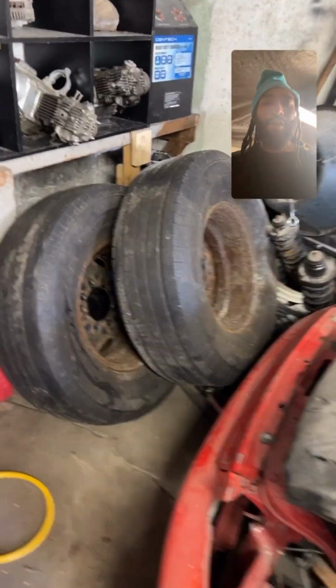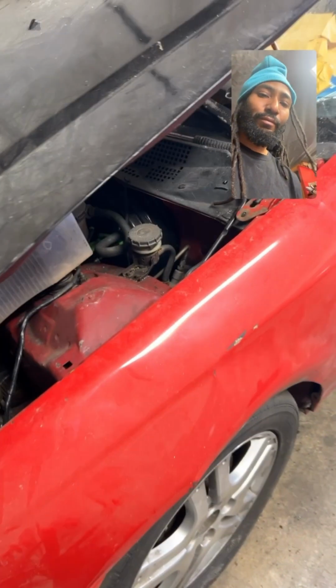All right, we can almost see the wall now. We're making progress here, guys. Making progress. Still a little dusty, but making progress.